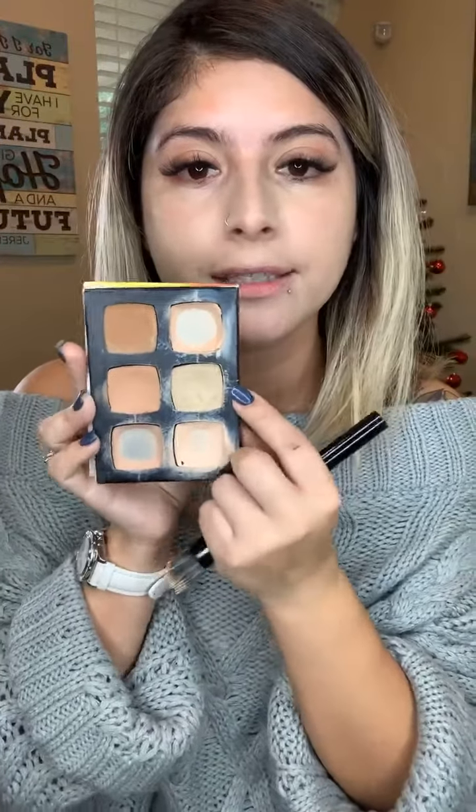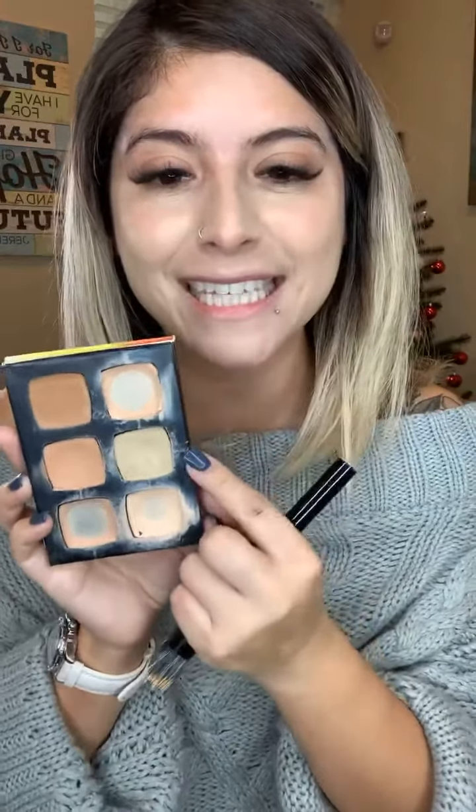All right, so I'm buffing in this concealer. This one is great. It's incredible for redness. So I'm going in.